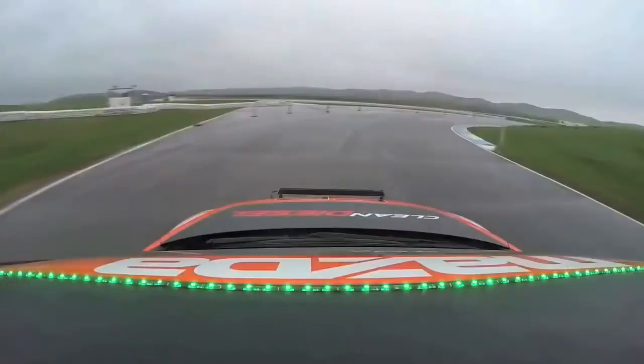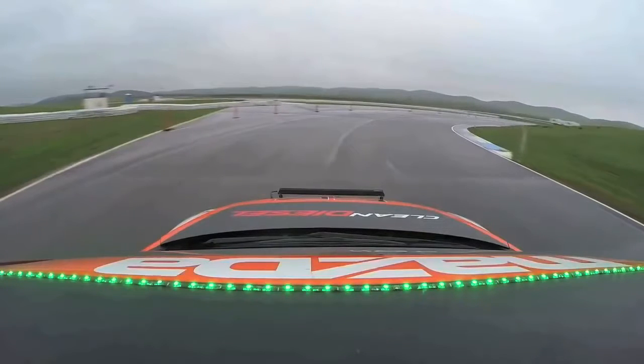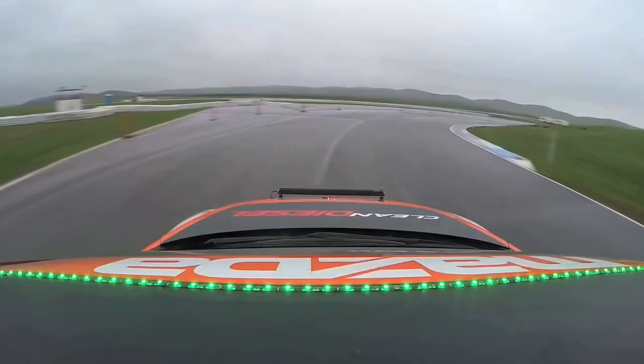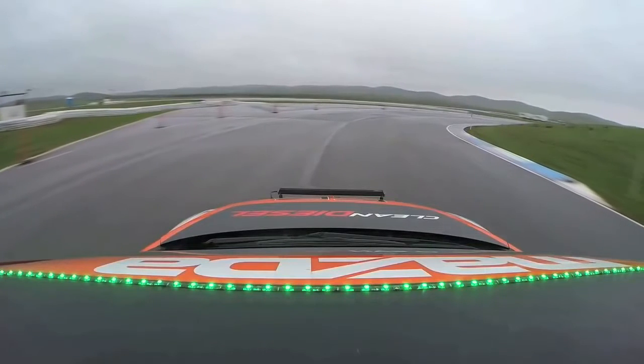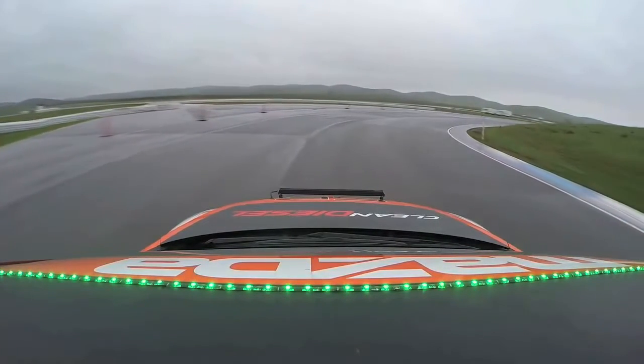This is CJ Wilson in the Mazda Speed Dealer Car A, number 55, clean diesel. And this is Joel Miller. I'll be CJ's teammate for the weekend, driving here at the 25 hours of Thunderhill. We're going to walk you through a lap in the Mazda 6 diesel.